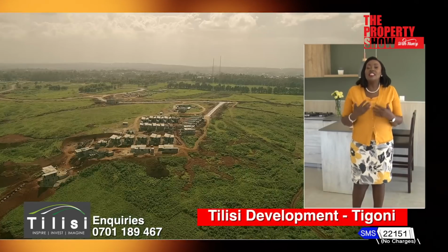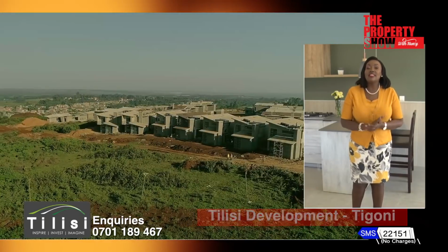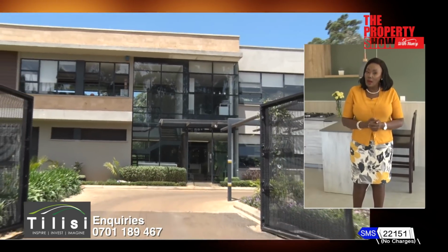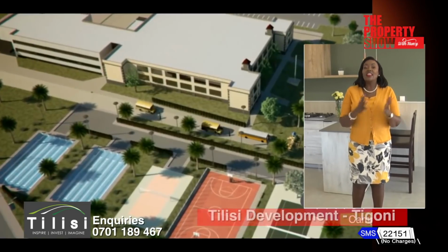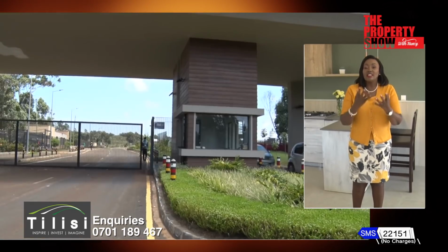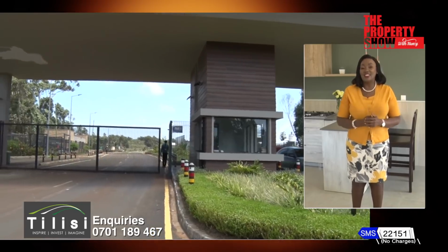The property pick of the week highlights Tilisi development located just 30 kilometers from the CBD. This project is nestled in Tigoni neighborhood, and what makes this project superb is the amenities, including the clubhouse, children's play area, and swimming pool, offering an urban experience in a secure and serene location. Let's take a look.